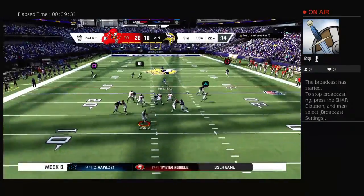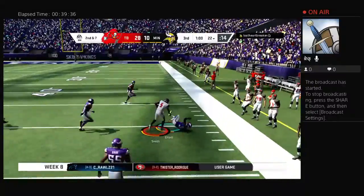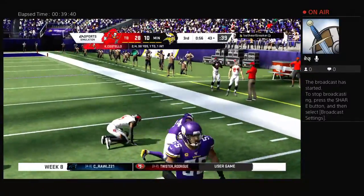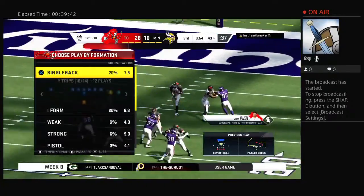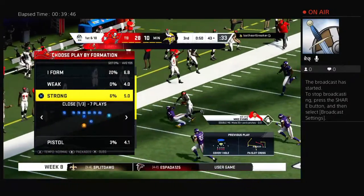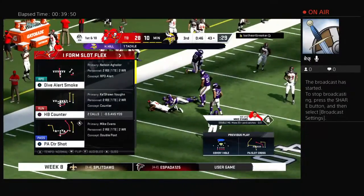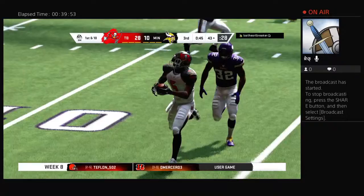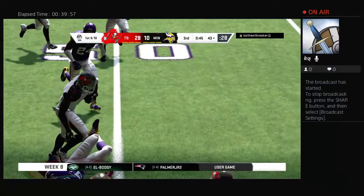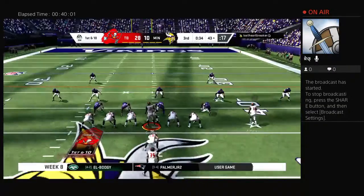Off play action. Costello. It's caught. Smith. And they're going to have this across midfield and inside the 45. It's a gain of 35. Just more of the same there, partner. Guys have just been running free in the secondary this entire game. No pass rush, a lot of passes completed. Been an easy day for them. So the big play gets him across midfield now for 1st and 10.